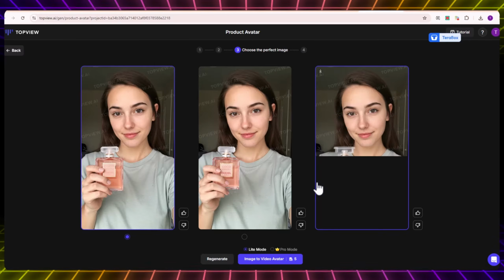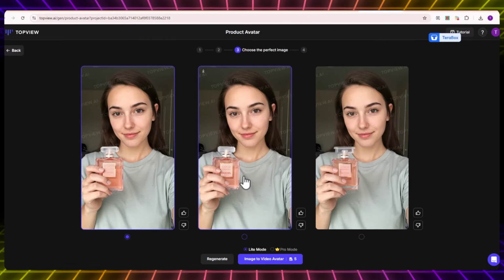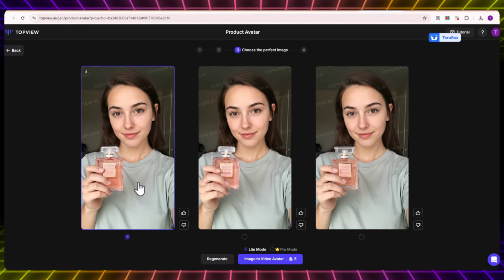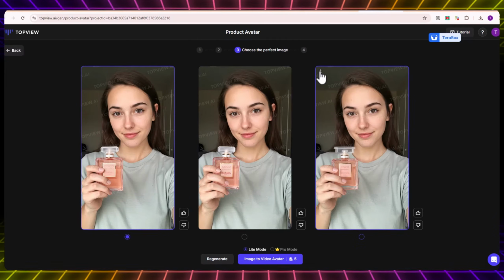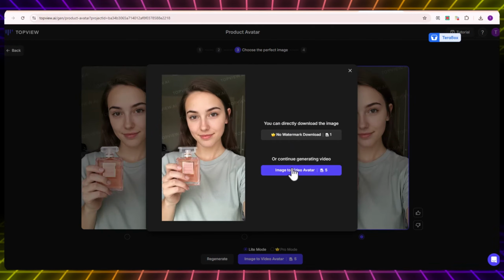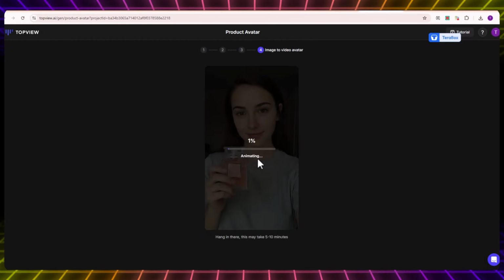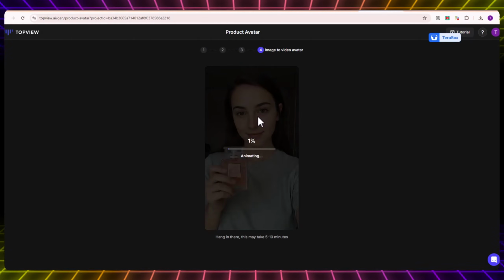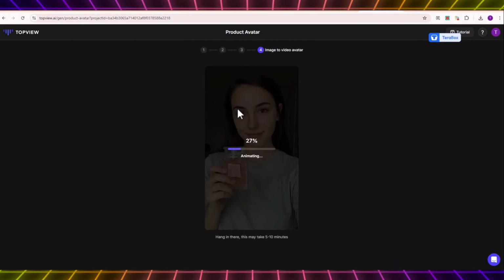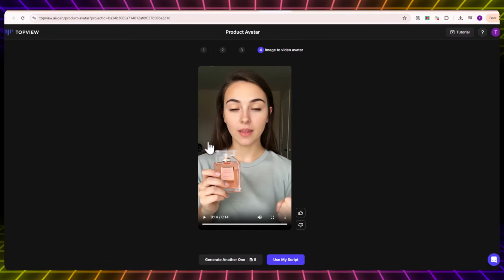As you can see, in just a few seconds, your image will be ready. Now we have 3 avatar options. Take a moment to choose the one that looks best with your product, then click the image to move to the next step. It may take a little time, so please be patient and let the AI do its work. Don't rush. As you can see, the video is now ready. Let's go ahead and play it.